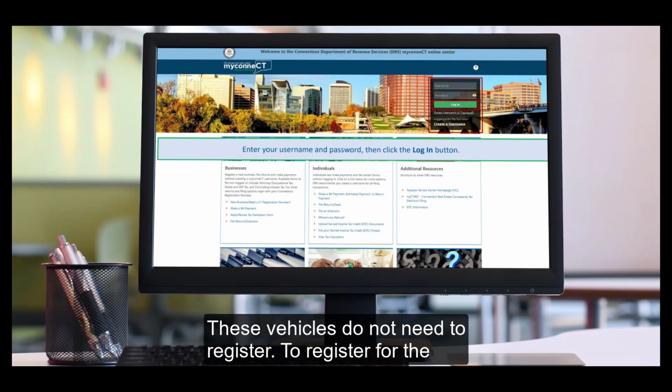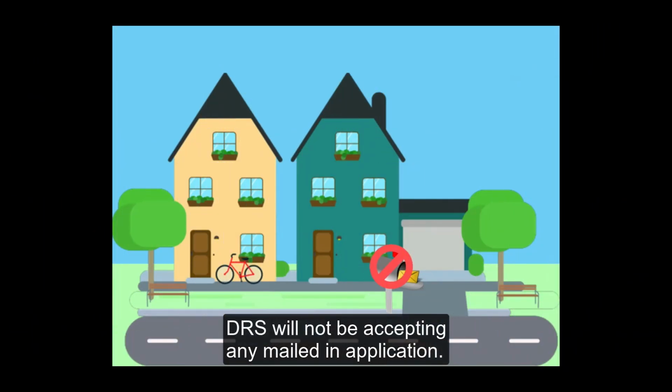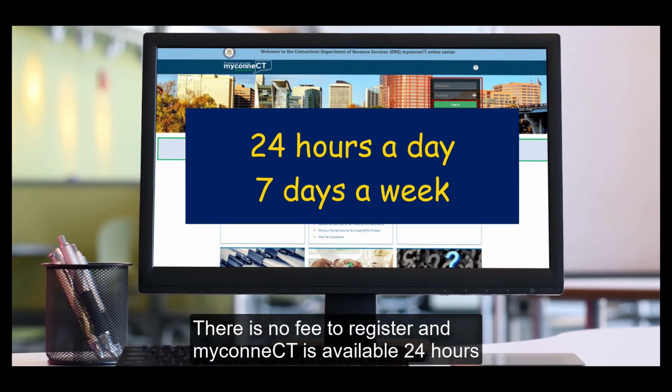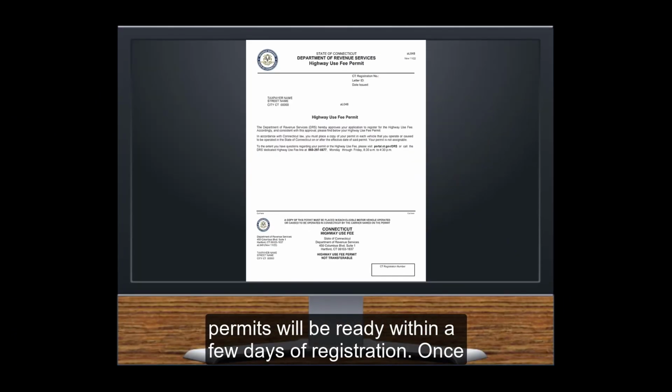To register for the highway use fee, all eligible carriers must complete an application and apply electronically using DRS's new online portal, MyConnect. DRS will not be accepting any mailed-in application. There is no fee to register, and MyConnect is available 24 hours a day, 7 days a week, and is mobile-friendly. The approved permits will be ready within a few days of registration.